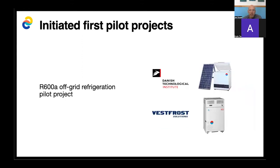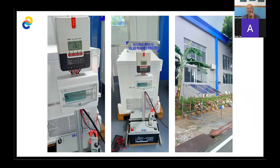Another one is a solar-powered off-grid refrigerated cabinet. And I'm happy to show you that this has been completed. This installation is now available at the hub. So we are starting the monitoring and energy performance evaluation of this unit.